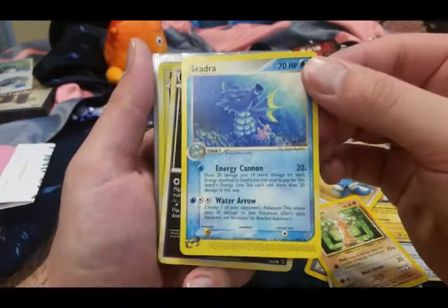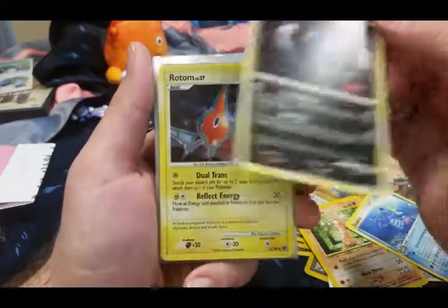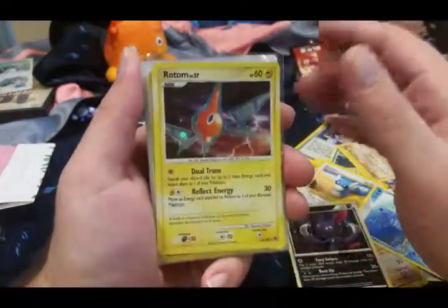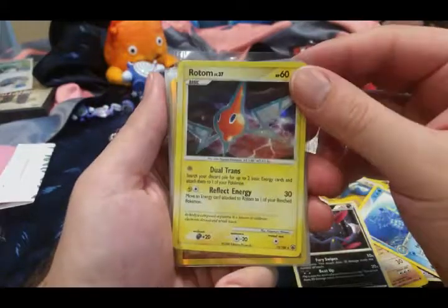I was like, yeah, that's cool, I want that as an art. The old Sneasel, beat up Sneasel. This used to be broken and banned once upon a time. Oh, looks like we're starting to get into the holos. And then a bunch of holos. Each one of these was about 50 cents a piece. Some of them were higher, some of them were lower.